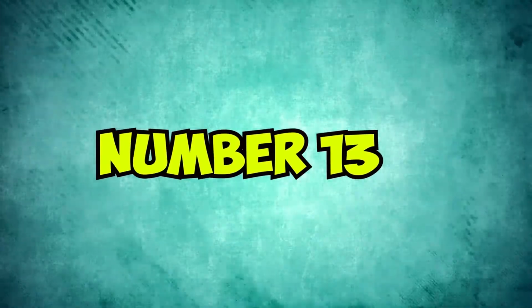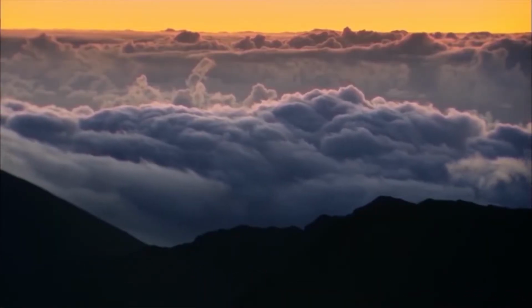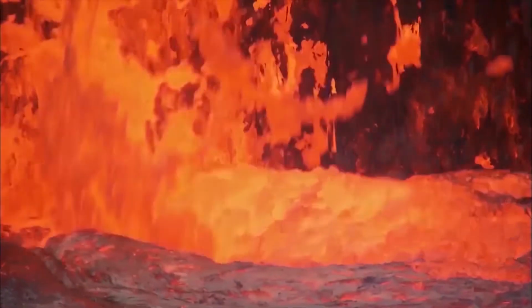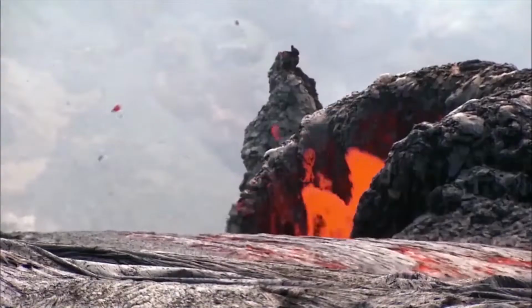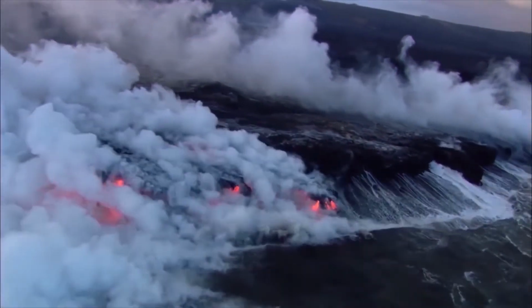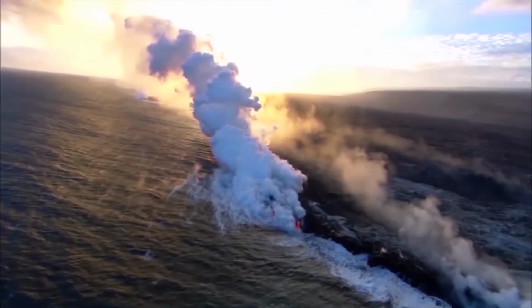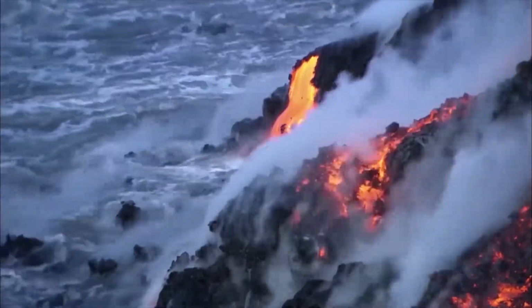Number 13. Volcanoes National Park, Hawaii. Volcanoes National Park is on the Big Island of Hawaii. It gives visitors a unique, up-close look at an active volcano system, where lava seeps out of cracks in the ground. Cooled lava rock, both old and new, has shaped the landscape around here. It has flowed over roads to show how strong it is.